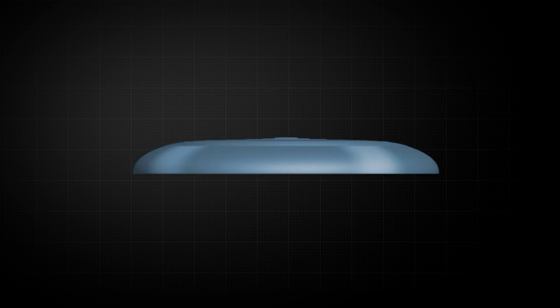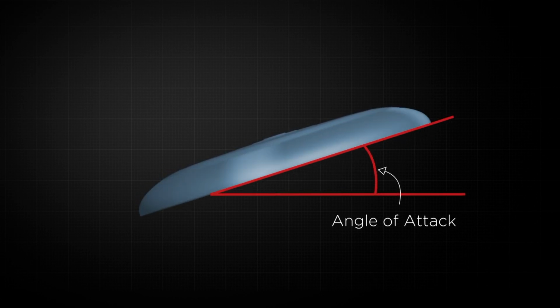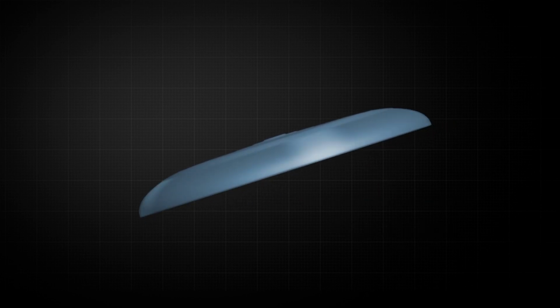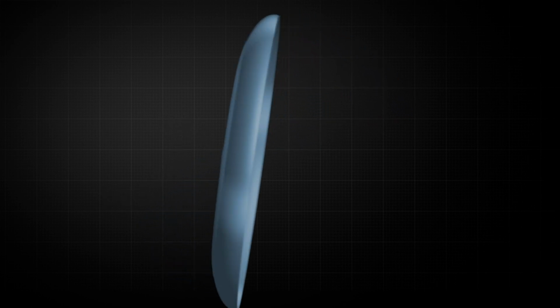A Frisbee will fly best with the leading edge slightly raised in relation to the ground. This is called the angle of attack. Simply put, the greater the angle of attack, the greater the lift generated. But there is a trade-off. The greater the angle of attack, the more drag the object will create, and eventually it won't be able to fly. This is called a stall.